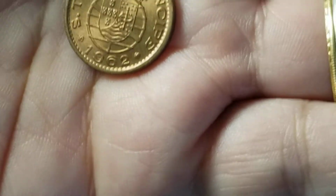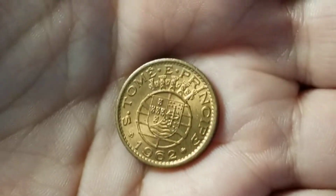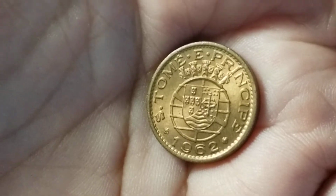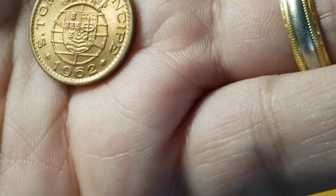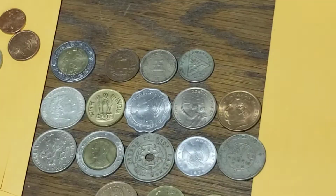50 centavos, KM 17.1. 17.2 is when they made this in another year. They made the coin actually a little bit larger. But again, this is practically uncirculated condition, has a book value of $3.25. So even though I'm paying 50 cents per coin on here, you see that I'm getting some really good things.